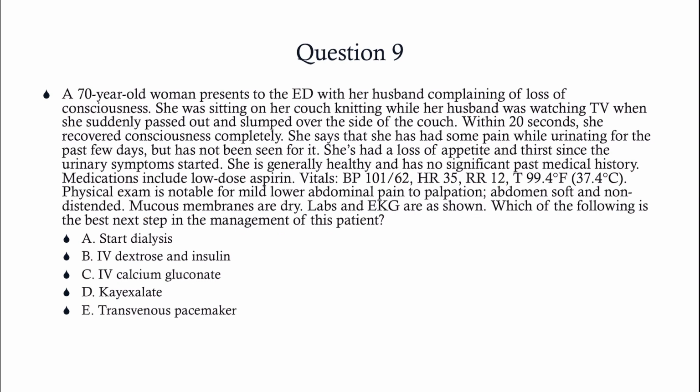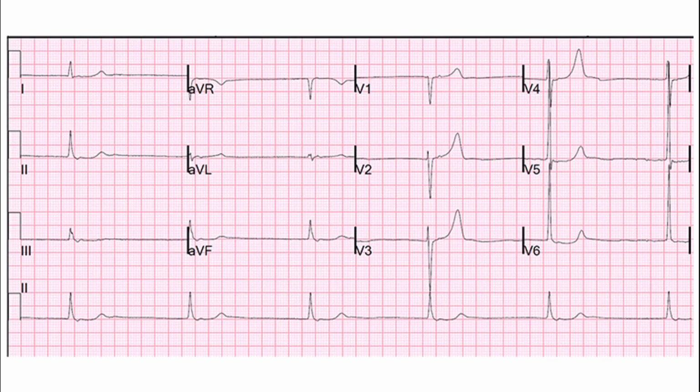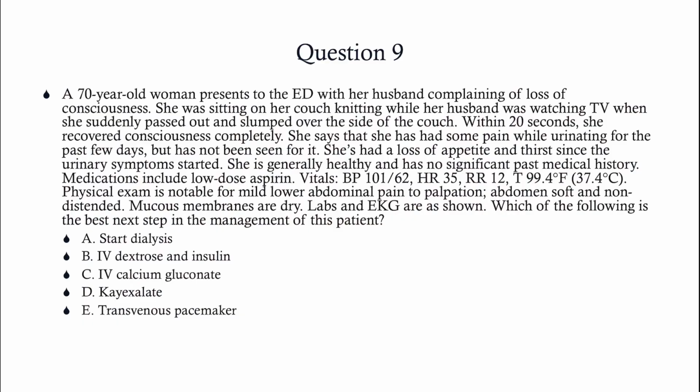Medications include low-dose aspirin. Vitals show blood pressure 101/62, heart rate 35. Respirations 12, temperature 99.4. Physical exam is notable for mid-lower abdominal pain to palpation, abdomen soft and non-distended. Mucous membranes are dry. Labs and EKG are as shown. Which of the following is the best next step in the management of this patient? All right, let's look at our labs and EKG, and we'll come back. So here's our labs. And here's our EKG. Okay, let's go ahead and look at our answer choices. A, start dialysis. B, IV dextrose and insulin. C, IV calcium gluconate. D, Kayexalate. Or E, transvenous pacemaker.